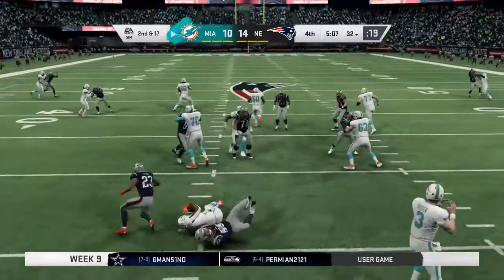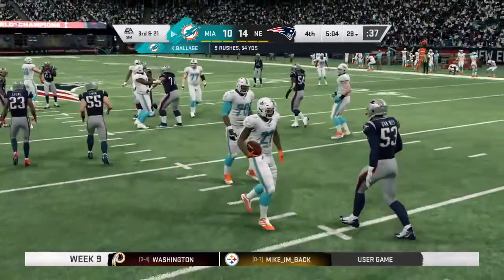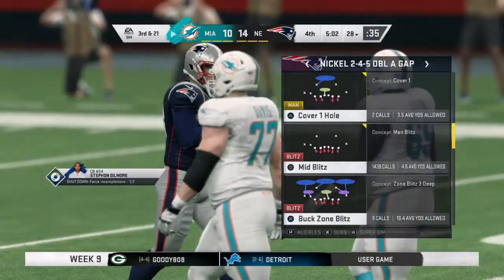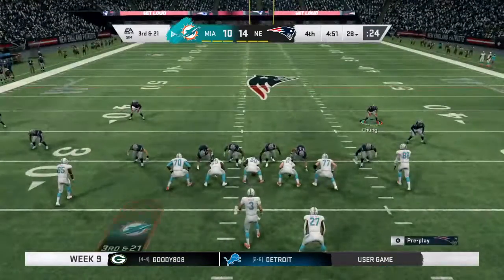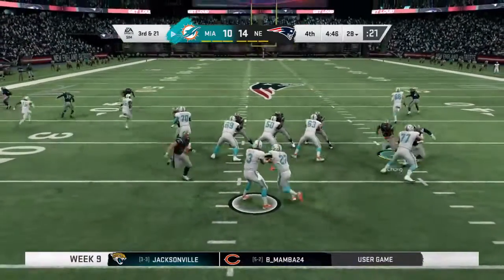A draw play now. Balaj. Absolutely nobody fooled there. He's going nowhere fast as he's stopped behind the line of scrimmage. He has elite instincts from his linebacker spot. He's able to diagnose the run and flies in like a missile to stop that one behind the line of scrimmage.